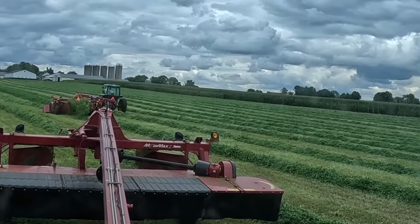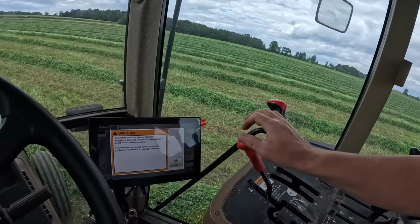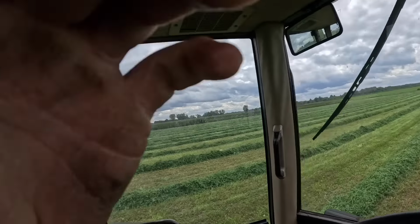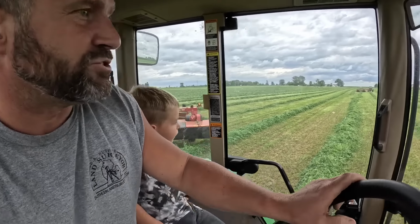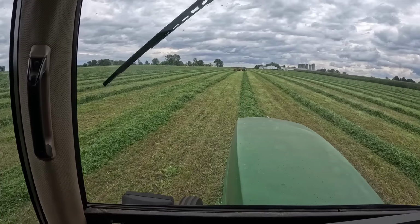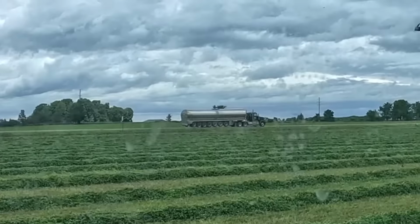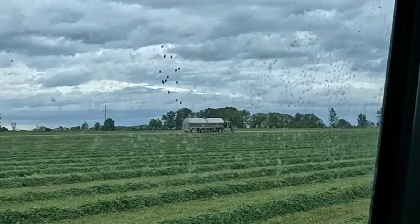Yep, and it looks like he is. That's the whole field. Turn that PTO off. We're out of here, bud. That's it. When Dad was coming at us, Grant says, Dad, he's very cautious. He didn't want us to collide. That was where we ended up. And there's our milk hauler right there. He was here this morning on the farm. He's on his way home.